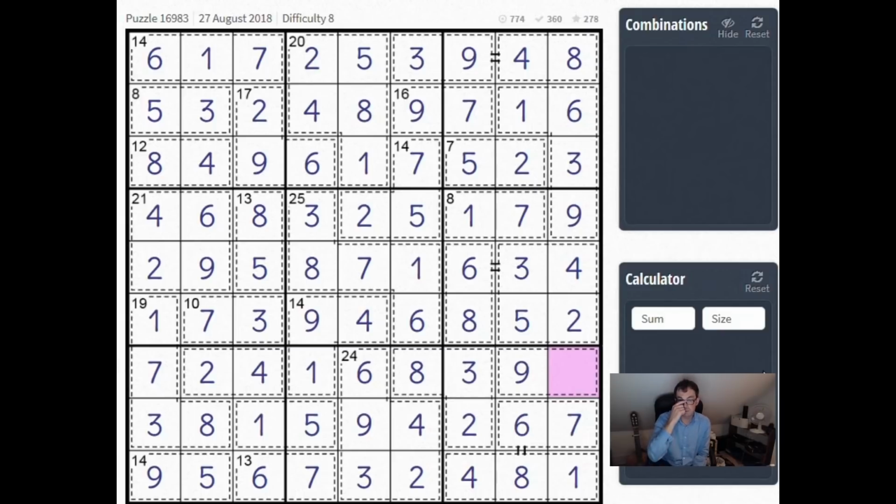So I hope this has been educational. I don't think we'll ever cover a killer Sudoku with so many different techniques and advanced techniques. Fantastic, thanks for the recommendation.